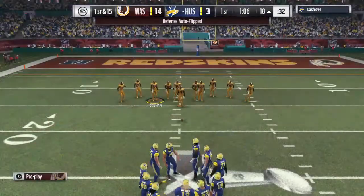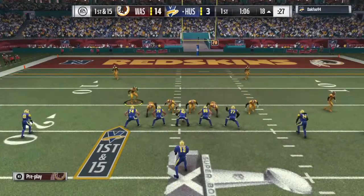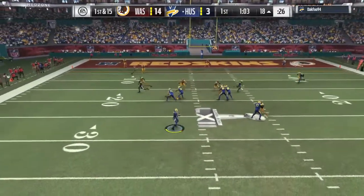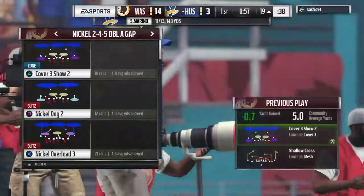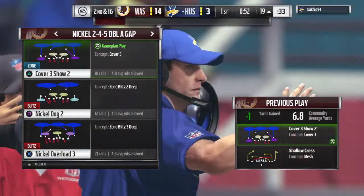So now 1st and 15. From the shotgun, he'll look to throw. Throwing right, and that's complete. And they'll lose yardage here. Knocked back to the 19-yard line. It's a loss of a yard there, and now 2nd down.